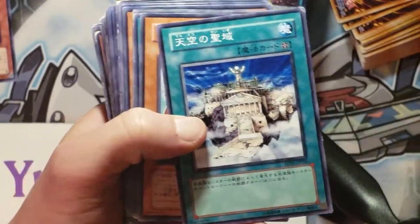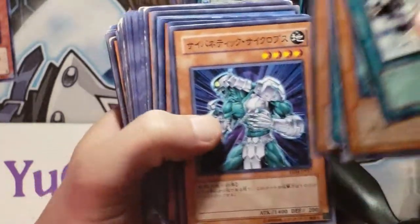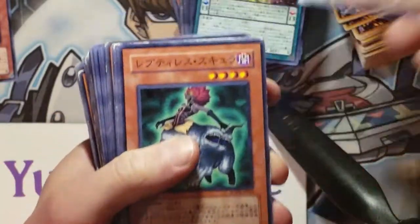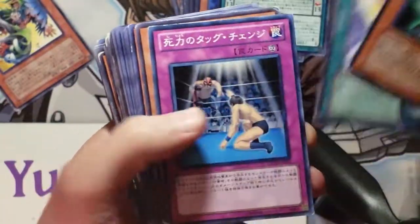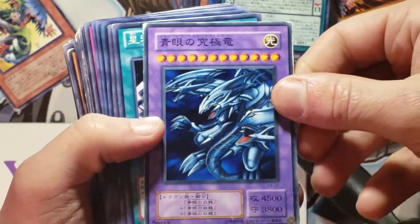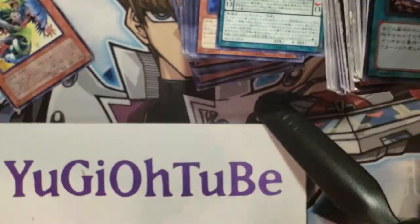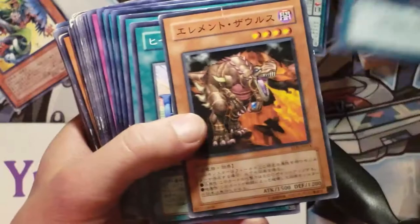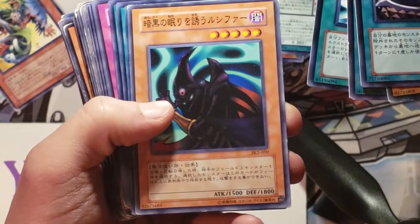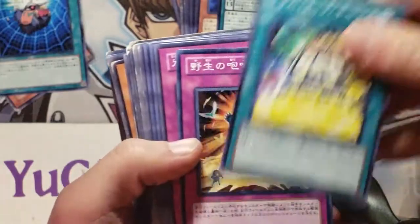Get that Mirror Wall or Mirror Gate. There's the E-Hero stuff. Another rare. Now again, these are newer cards. Okay, there's a Blue-Eyes Ultimate from the Kaiba Structure Deck, so that's pretty nice there. Let's put that to the side. More E-Hero stuff. So it's a mix of everything here, which is interesting. That's another starter deck card.